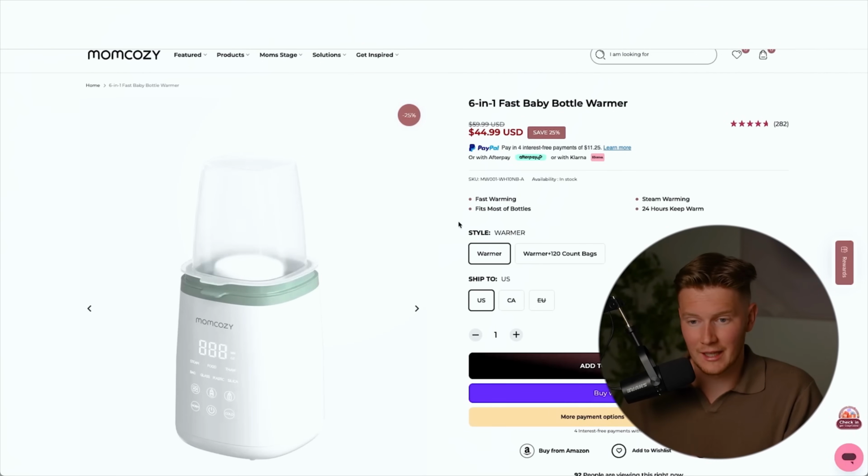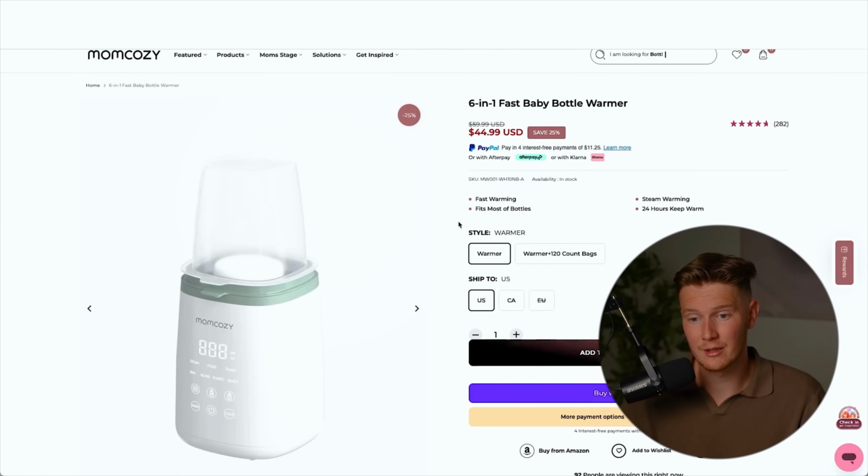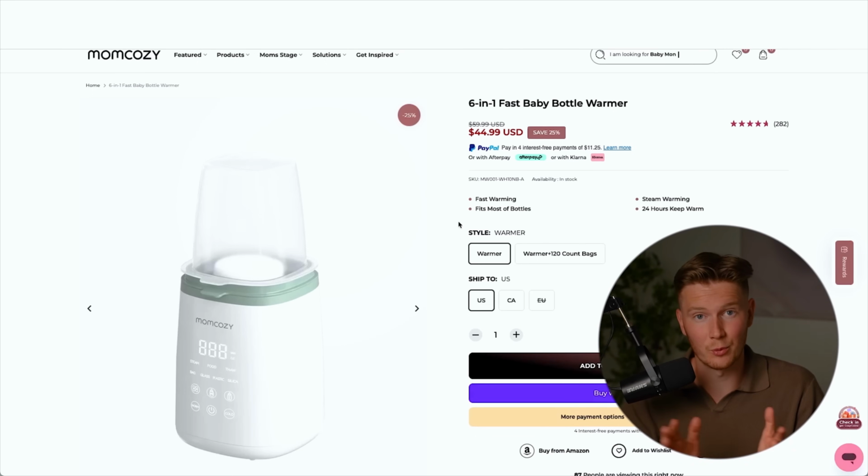Basically, this is the product. As you can see, it's a kind of portable bottle warmer. You charge it with battery, and then you're able to get on the go with your baby. You can get outside, even when you're flying, and you've always got food for your baby at the correct temperature.